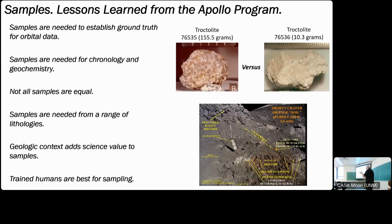With regards to samples and what we learn from samples, one, samples are needed to establish ground truth from orbital data. It's been very, very successful fine-tuning orbital data. Samples are needed for chronology and geochemistry, but not all samples are equal. For example, there are two troctolites from Apollo 17, 76535 and 76536. In a hand specimen, they look similar. On the troctolite to your left, a number of chronological measurements have been made. It's virtually impossible to do it on the troctolite to your right. So one question one can ask is, when you're in the field on the surface of the moon, how can you differentiate these sorts of samples and collect the right one? I don't have the answer, but that's a question that needs to be answered.